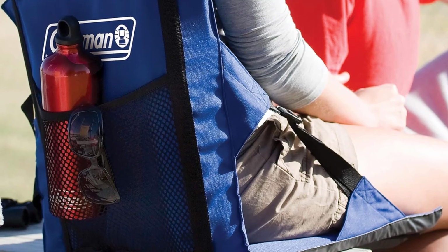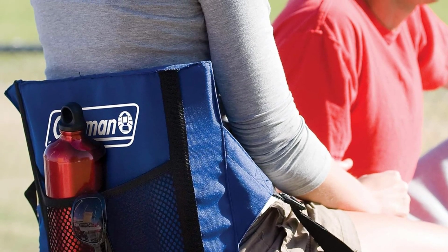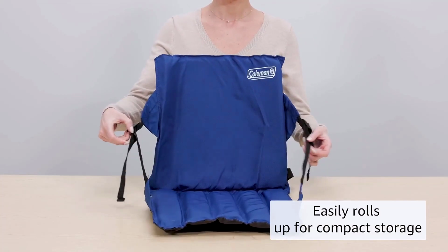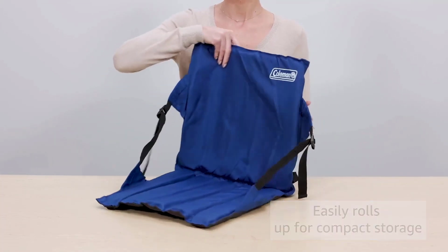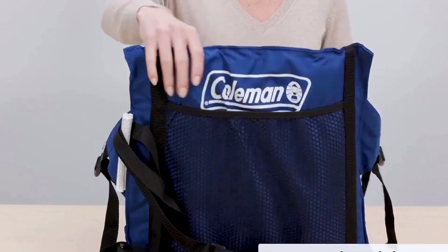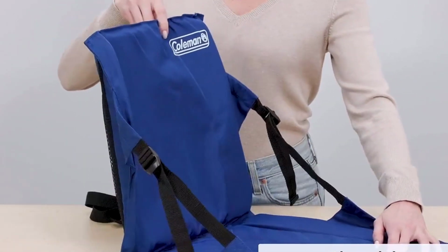Since this stadium seat is so lightweight, it doesn't stay up very well when no one is sitting on it. But you also have the option to lay it flat on a bleacher to create a two-person cushion. Coleman backs this product with a 1-year warranty, which is generous considering it's under $20.